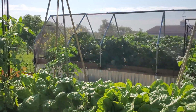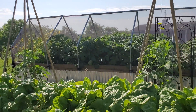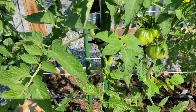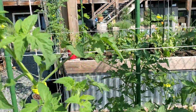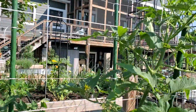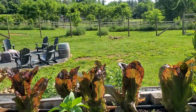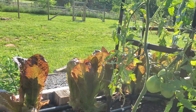Everything's looking good. Potatoes are starting to flower in the back bed, so excellent. Everything's looking good in this bed. I've got some nice sized tomatoes that are starting, big rainbows and mortgage lifters, and I've got cherry tomatoes growing over that trellis. Again, more lettuce. These are the red romaines. Excellent crop, doing very well. I'm going to keep going until they give up.